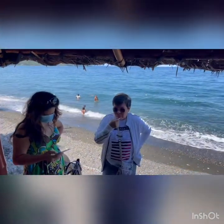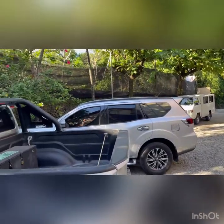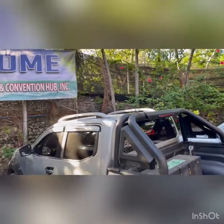So pagkatapos namin dito guys, dadaan kami muna sa the Assemblage Point Resort and Convention Hub dito pa rin sa San Joaquin. So we're here at the Assemblage Point Resort and Convention Hub.